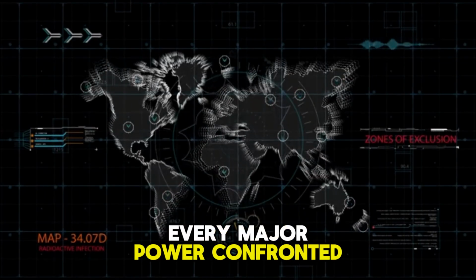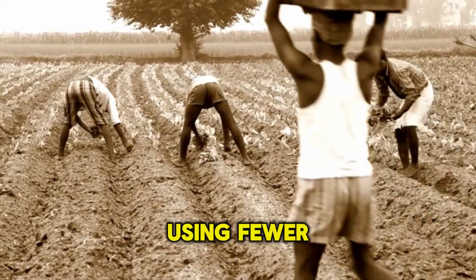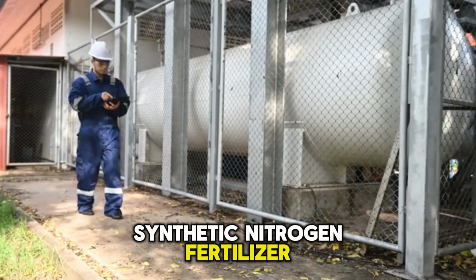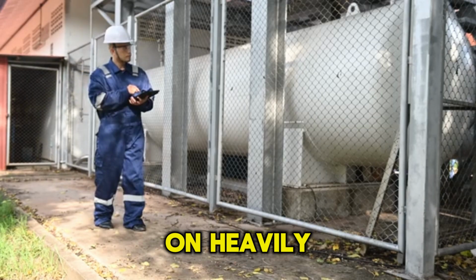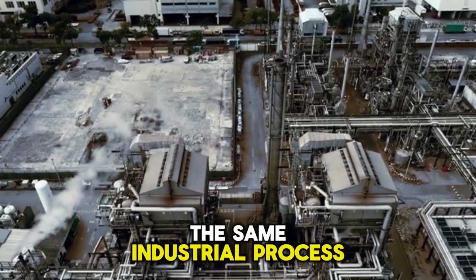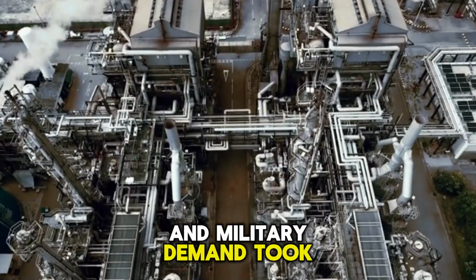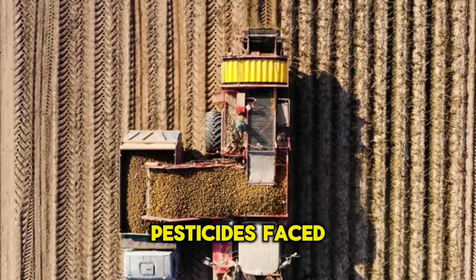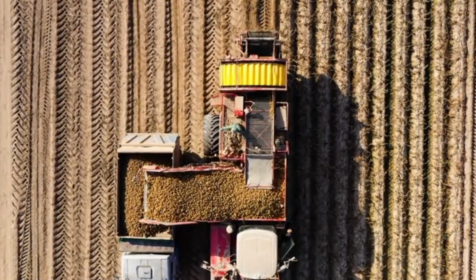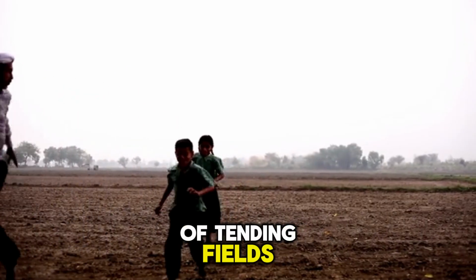Every major power confronted the same problem from different angles: produce more food domestically using fewer resources with a depleted workforce. Synthetic nitrogen fertilizer, which modern agriculture depends on heavily, was largely unavailable for civilian use. The same industrial process that creates fertilizer also creates explosives, and military demand took priority. Pesticides faced similar constraints. Farm machinery sat idle when fuel was rationed. The workers who knew how to maximize production were fighting overseas instead of tending fields.